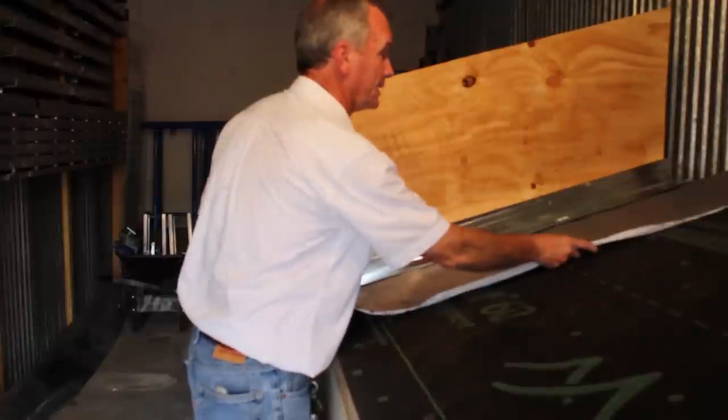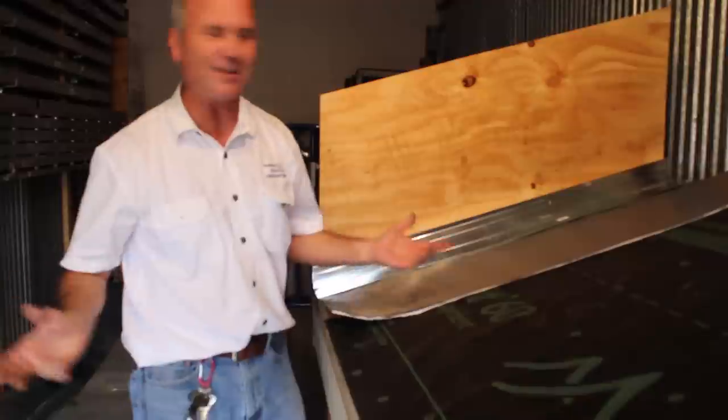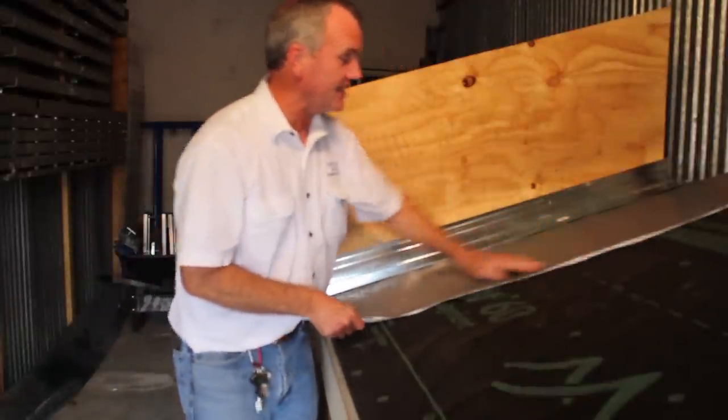Now, by saying abutment, you know, a word that probably other roofers aren't using, it makes you sound smart, and maybe you can sell the job, I guess. I just think that's an interesting term.